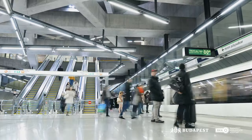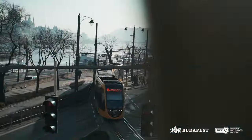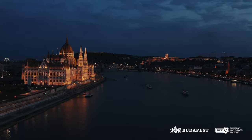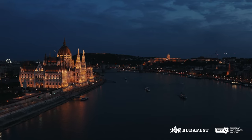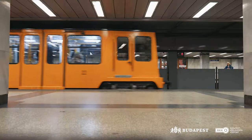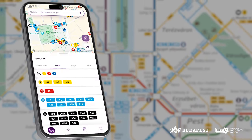Budapest boasts a dense public transport network. Nearly 45,000 daily departures ensure fast and easy mobility in the city. From 4:30 in the morning to 11:50 at night, you can travel by metro, bus, tram, trolleybus, and suburban railways to more than 4,600 stops across the city.